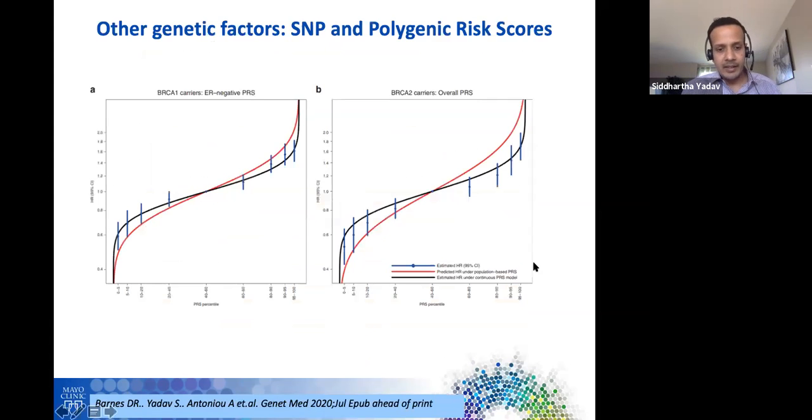Now, finally, this is again with our collaborators, looking at polygenic risk score. So again, there are 313 SNPs today that are known to increase the risk of breast cancer. Individually, these only increase your risk of breast cancer by 1.1 to 1.2. But once you start combining these SNPs, it easily crosses a threshold of over 2.